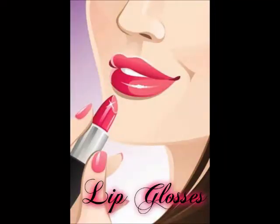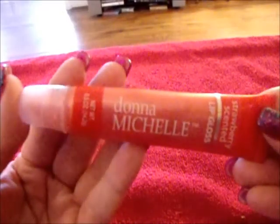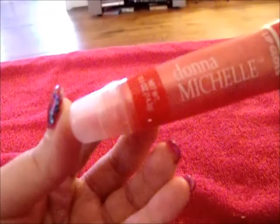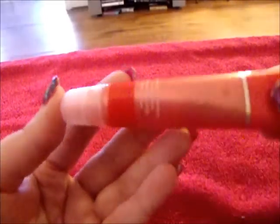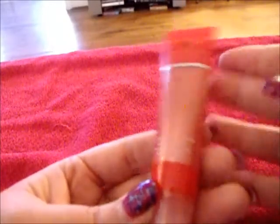Okay, for my lip glosses, this lip gloss here is by Donna Michelle, and it's strawberry scented lip gloss. It's really good. I got this either at my local Dollar Tree or general dollar store. I don't remember which one.